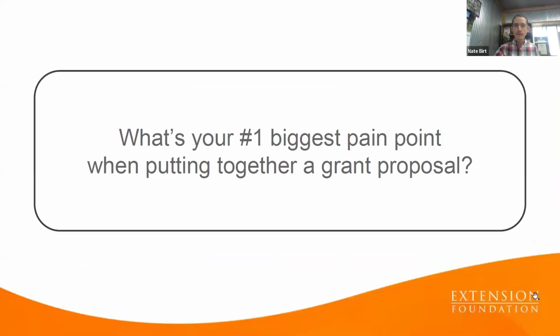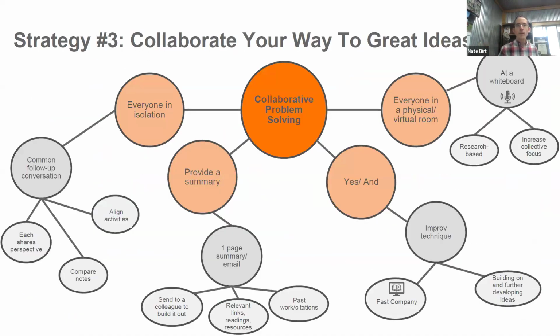That's not helpful. Okay. So I mentioned collaboration. That's really strategy number 3. Again, I suspect this is something that's happening with most of you. I did see some comments in the chat suggesting, hey, I want to collaborate, but maybe some people on my team are less excited about collaborating, at least when it comes to writing a grant. I think there may be some ideas or strategies here that could be beneficial to you.